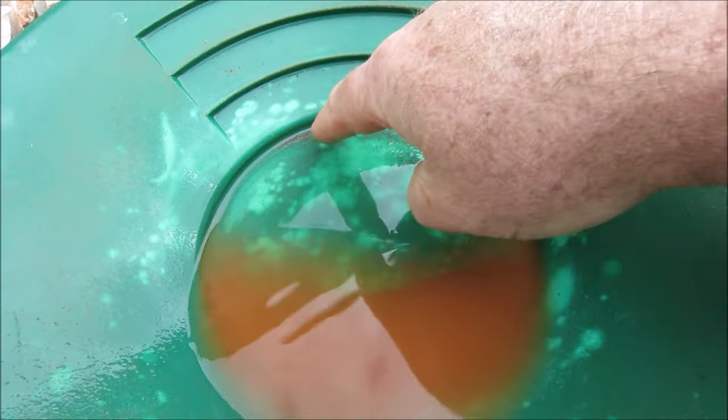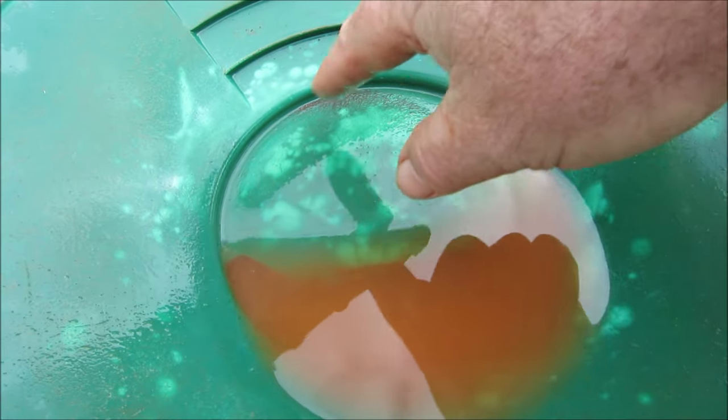There's some very fine gold in this material, Gavin. I'm going to stuff it all up in here. It's all fine gold. Yeah. So I'll wash this bit out and then I'll stuff all that up and keep it. Okay, I'll get back to you with another pan.